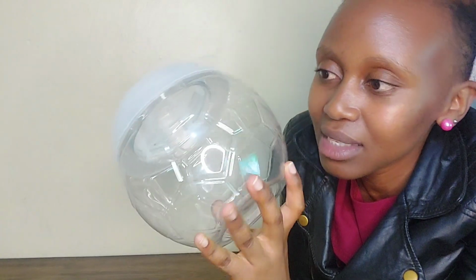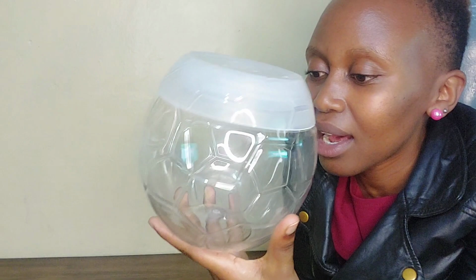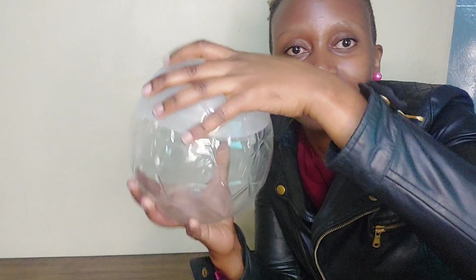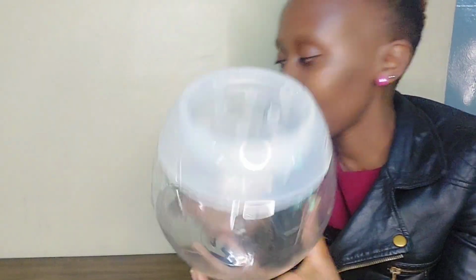It's very nice. It's quite voluminous. It's about a liter or so or more. Yeah, and I love it. It was going for 100 shillings. And it's airtight. Let me just show you. It's airtight. So I'll be storing my mushereha here.